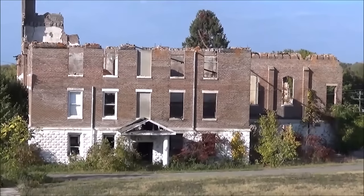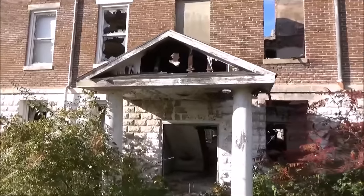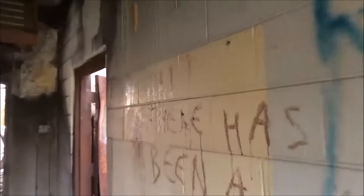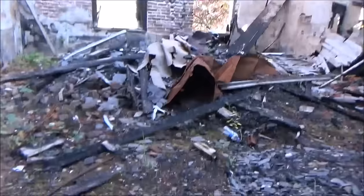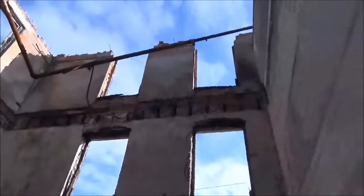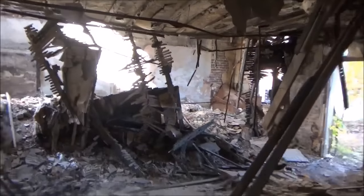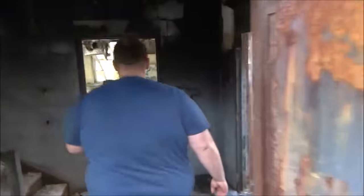She's got that building right there. Looks like the roof's completely chopped off. Kind of cool looking though. That is for sure. Yeah, you can see the ceiling just completely collapsing here. This would make a good haunted house.